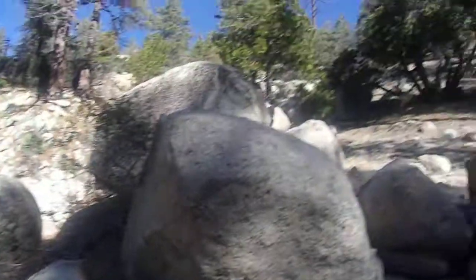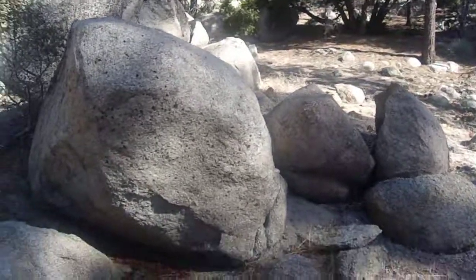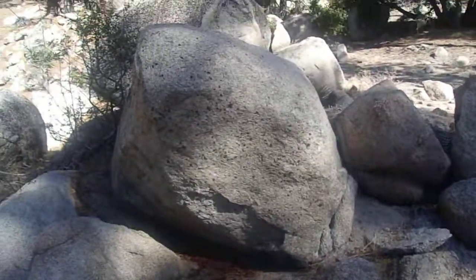So I'm going to go ahead and start doing some cross country, start climbing up this way, and then I'll see you either at the ridge or along the way, depending on what happens. And I'll check in a little bit later.